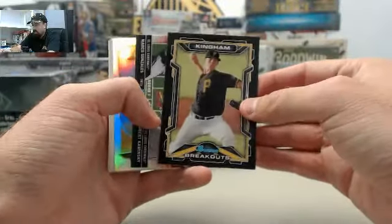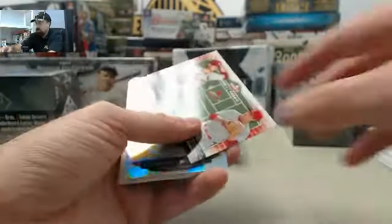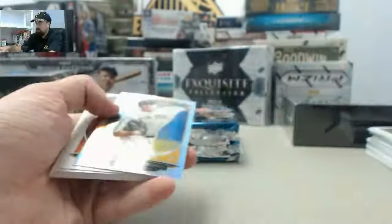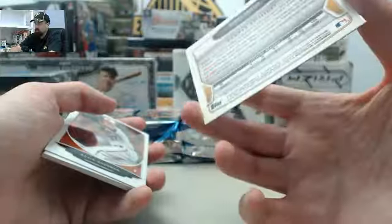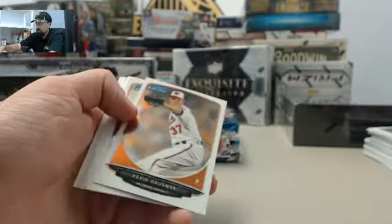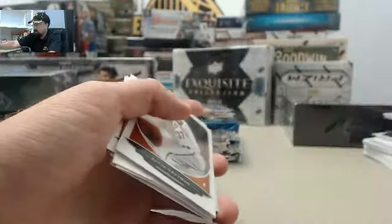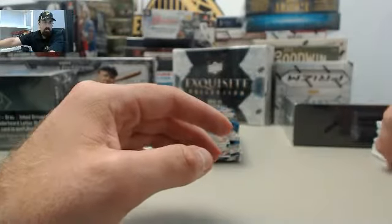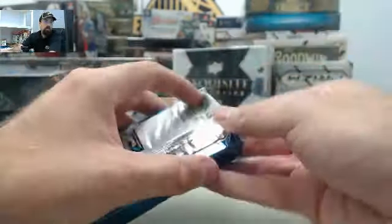So we've got the Nick Kingham Breakouts. We've got the Marco Gonzalez Robert Kaminsky Duel. We've got the Blake Taylor Refractor. And a bunch of chrome and a bunch of base. Just want to make sure I did not miss a hit here. Nope.